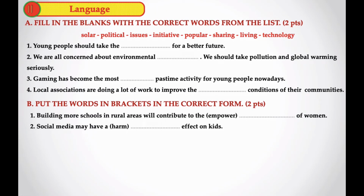Fill in the blanks with the correct words from the list. Solar, political, issues, initiative, popular, sharing, living, technology. Young people should take the for a better future. We are all concerned about environmental. We should take pollution and global warming seriously. Gaming has become the most pastime activity for young people nowadays. Local associations are doing a lot of work to improve the condition of the community.